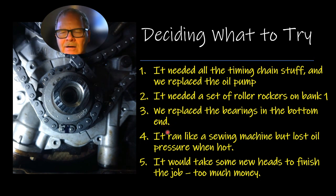We replaced the bearings in the bottom end to try to make sure that we had as good oil pressure as possible. There wasn't bearing wear. The thing ran like a sewing machine, but it still lost oil pressure when it was hot. It would get down to about 22 pounds of pressure, and you could hear the timing chain rattling. When you first started it, while the oil was cold, it did just fine.